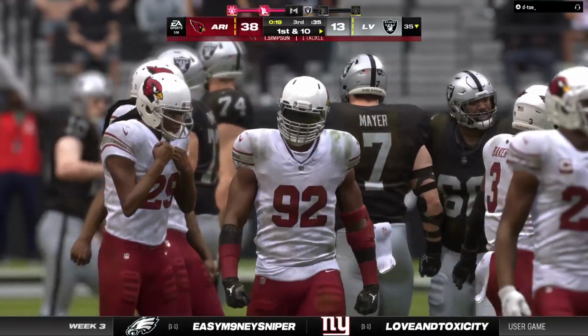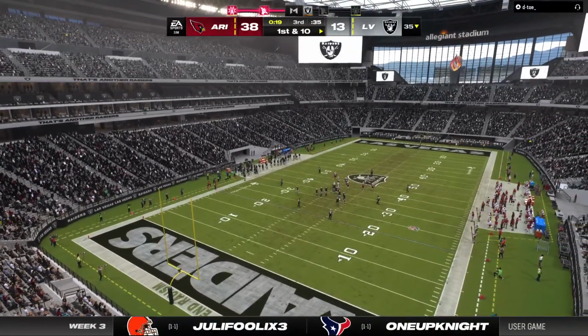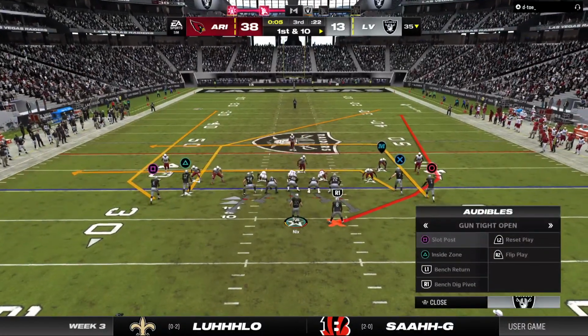189 yards rushing for him now on the afternoon as he continues to put a hurt on this defense. Despite the score, despite the deficit, no quitting this guy. He's running angry, running through arm tackles. He wants to change what that scoreboard is saying.